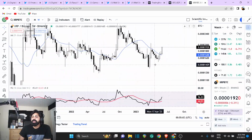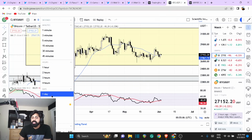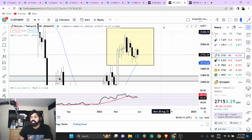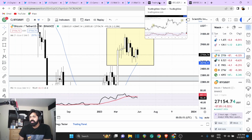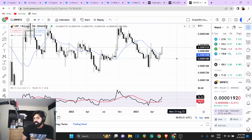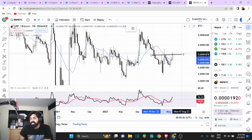Look at what XRP has done in the last 3 weeks while you look at the weekly chart of Bitcoin. If you look at the last 3 weeks, it's been mixed. You've been fluctuating in the same range. You didn't move up much, did you? No. And then you look at XRP against Bitcoin, and it shows you, nah, I actually moved up against Bitcoin. So now you're starting to get a trend where you already broke the previous highs.